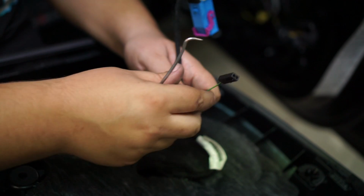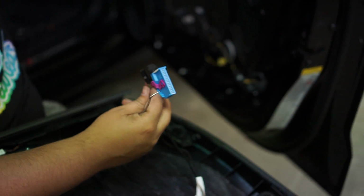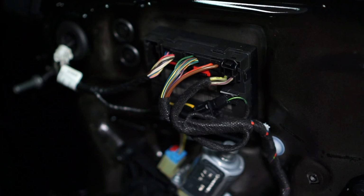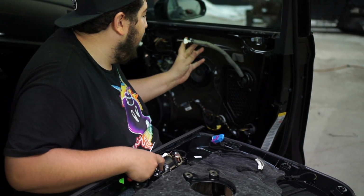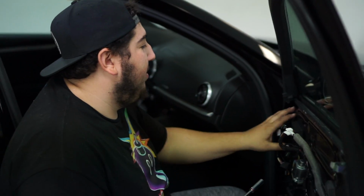And then basically you have your 2 connections that come unplugged from this central panel right here. And then you also have the door panel connection that comes off there, and then your door panel is free. Ready to pull the mirror off.